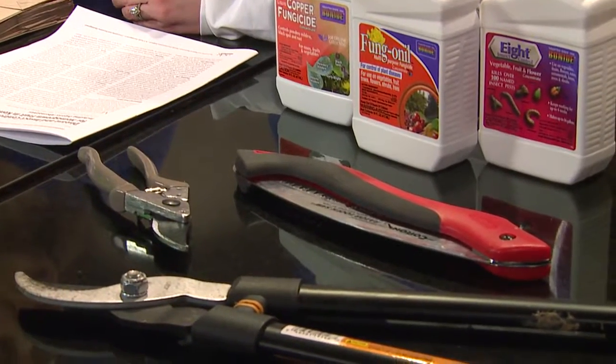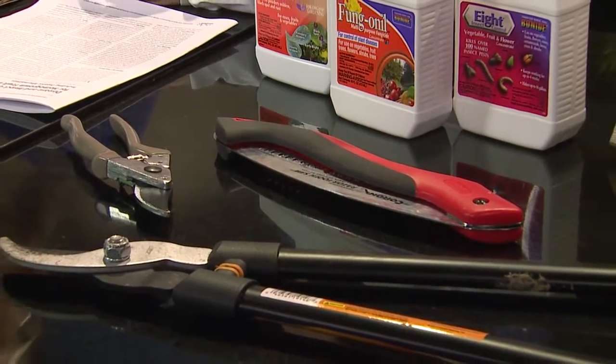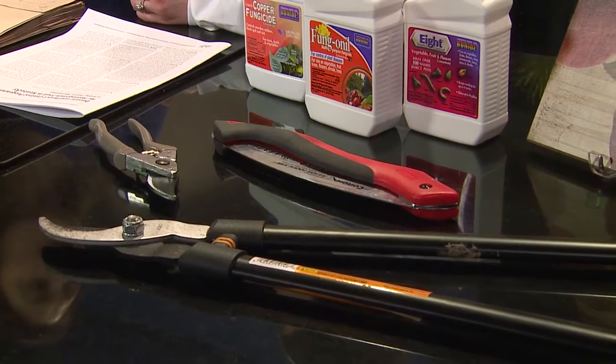So whenever we prune, the main thing that we're doing is we're opening up the canopy for maximum sunlight. We also want to help with our disease issues that we have here in the state because it gets good airflow going through there. And so there's a couple of different options that we're looking at when we prune. So we've got those in mind. We're also doing probably two types of cuts. Mainly they're called heading back cuts.